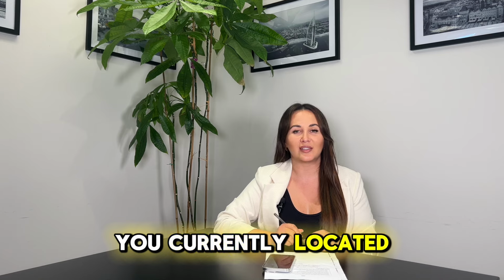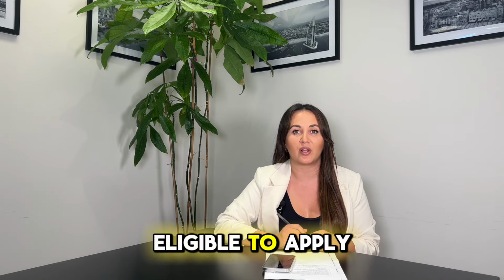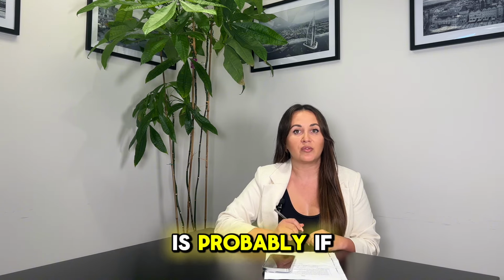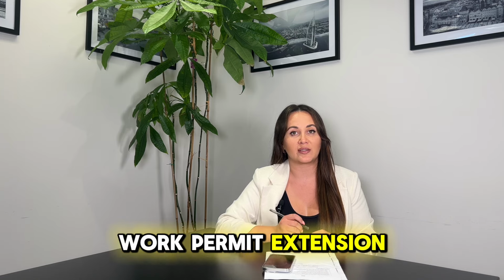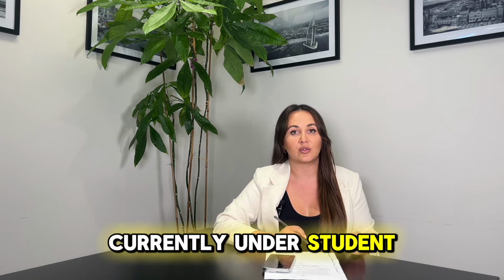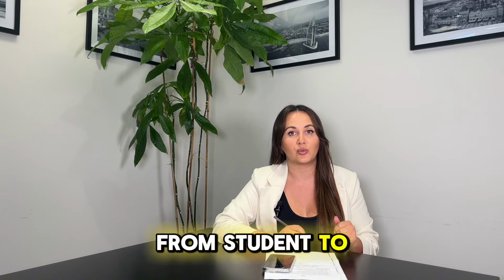If you are currently located inside Canada, depending on your status, you may or may not be eligible to apply for the work permit inside Canada. The simplest way is probably if you already have a valid work permit, then you simply apply for the work permit extension before your current work permit expires. If you're currently under student status, then it is also easy to change your status from student to worker.